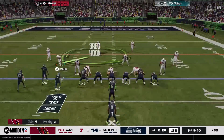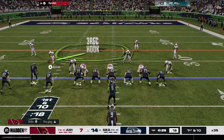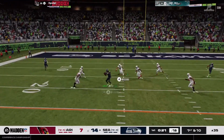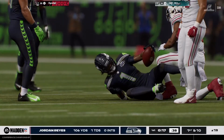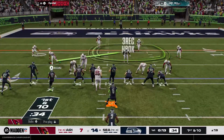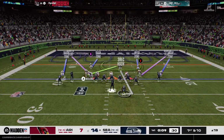Here's another 1st and 10. First down at the 35-yard line. Sticking to the air here. Fits it through the middle. And they can't bring him down until he gets into that red zone at the 19. Moving quickly, trying to get set. That's another Seahawks first down.